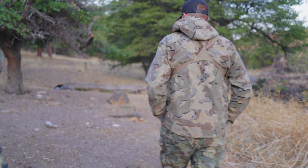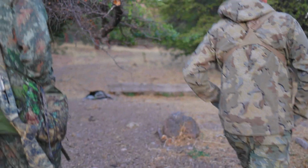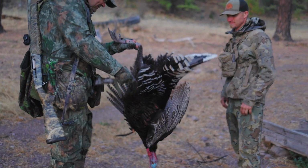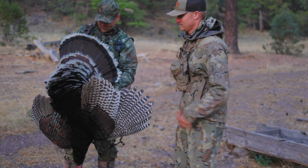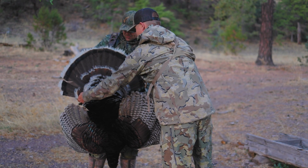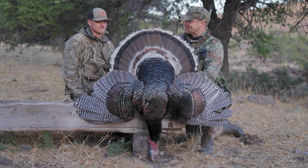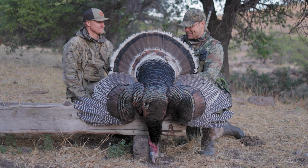Look at that. Strut mark is leading right to what a beautiful turkey. Look at that. Look at that right there. Wow. Incredible. Lots of white. What a beautiful bird. Man, what an incredible hunt. Lots of white. That was special. That's what we wanted, right? Yes, sir. On the way down.